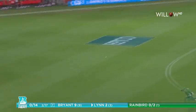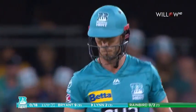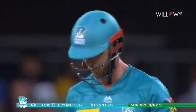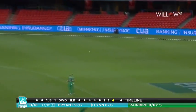And that's it. It's what he does. Brutalises it through cover. And that's the Chris Lynn that we know, giving himself room outside the off-stump, and he plays a lot of flat-batted shots. You know, it's not a guy that keeps his left elbow up. That's just smashed through over extra cover.